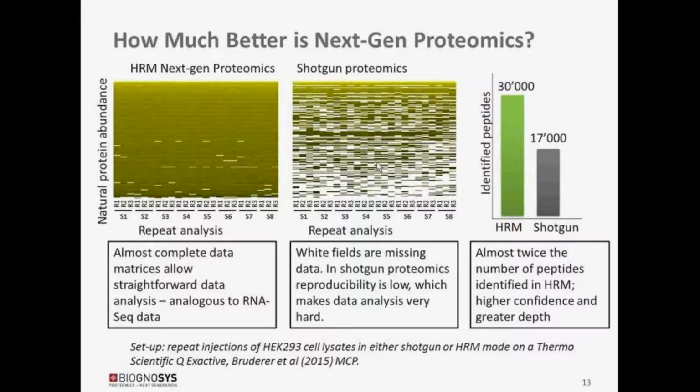I told you about the random sampling, and that's really an issue because it means you get all these gaps, these white spaces are gaps, where you can't really tell anything. So it's very hard to use those incomplete data matrices to really identify, for instance, regulated proteins. Secondly, you also see more because it's parallel compared to sequential. But again, I think the more important feature is really the quality of the data.